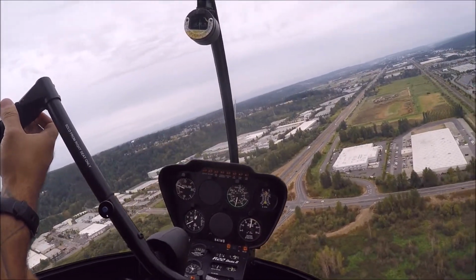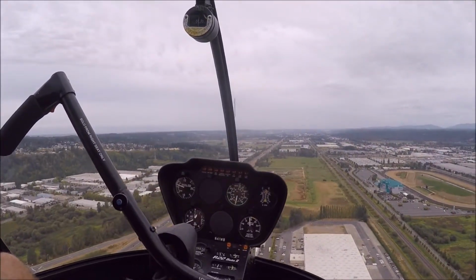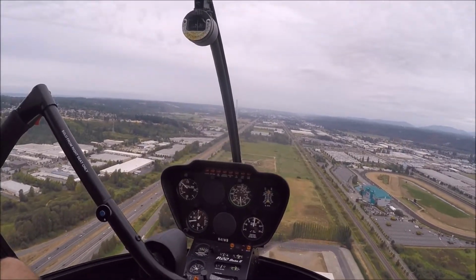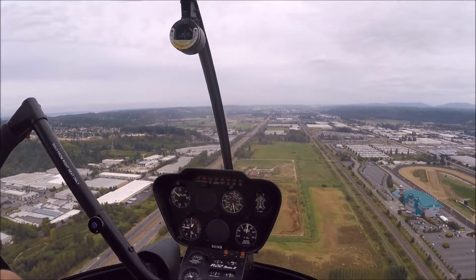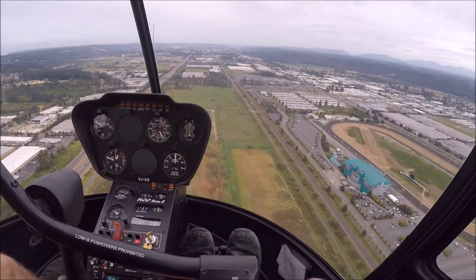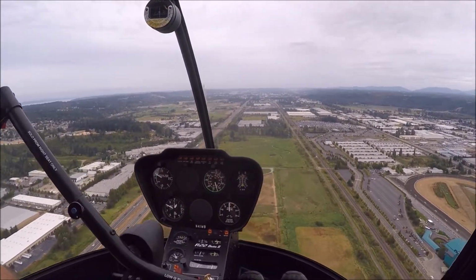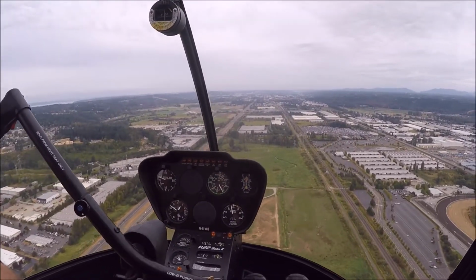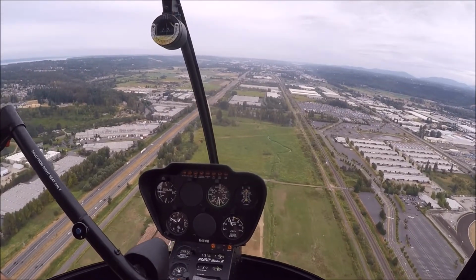Auburn traffic, 1 Whiskey Bravo, right downwind, 16, Auburn. Alrighty, and we have, for your viewing pleasure, lights out, 104, through train. Airspeed all the way up. And what are our altitude and airspeed that we're looking for? More airspeed, less altitude.